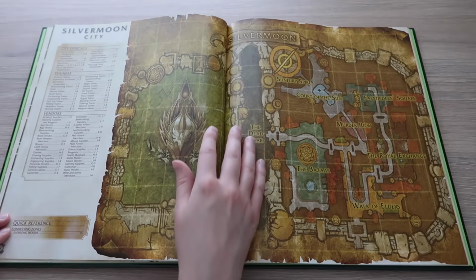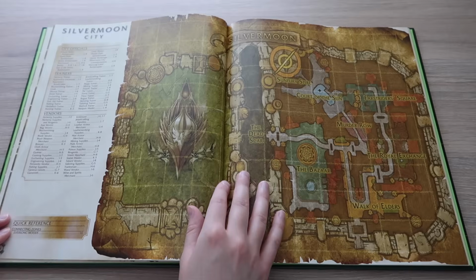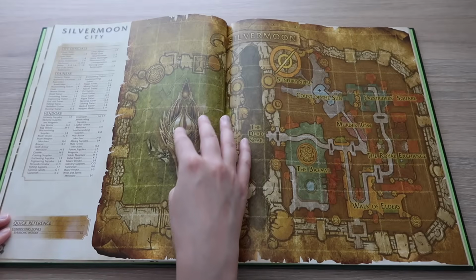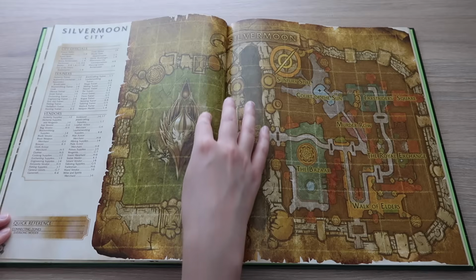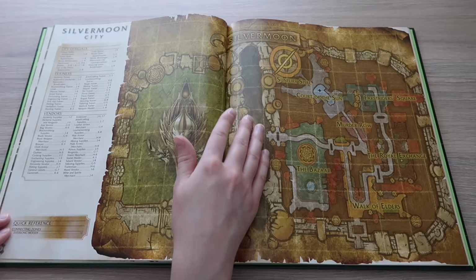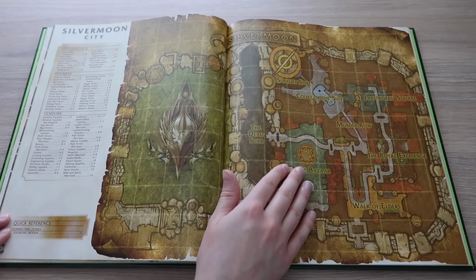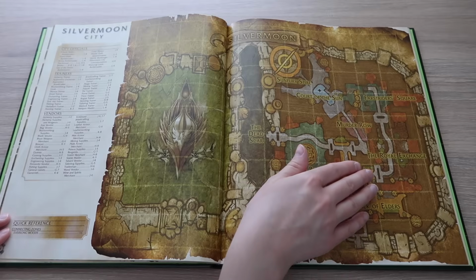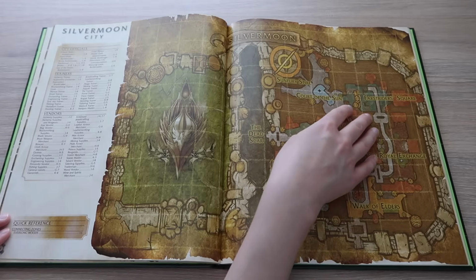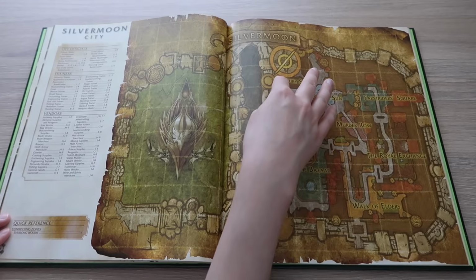And Silvermoon City, the capital of the Blood Elves, with the big logo of the Blood Elf. Here we have the Dead Scar, the Bazaar, Walk of Elders, the Royal Exchange, Murder Row, Court of the Sun, Farstrider Square, and Sunfury Spire.